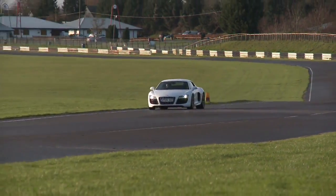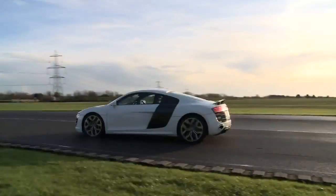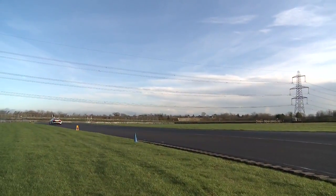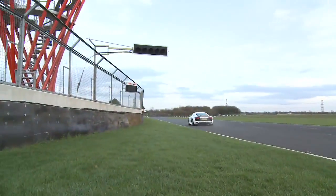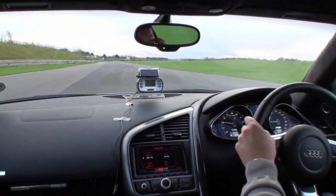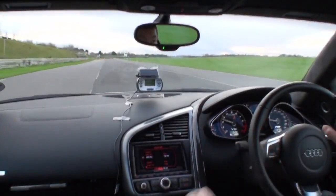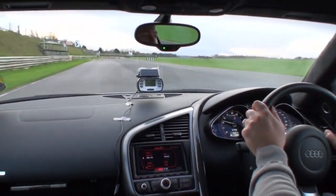If you could commit in the braking zones like you can in the Porsche and the Nissan, I think this car would go faster than either of them. Let's have a look at what time it's done anyway. 1:15.5. Yeah. What's that? Just under a second slower than the GT-R, and just over half a second slower than the Porsche.